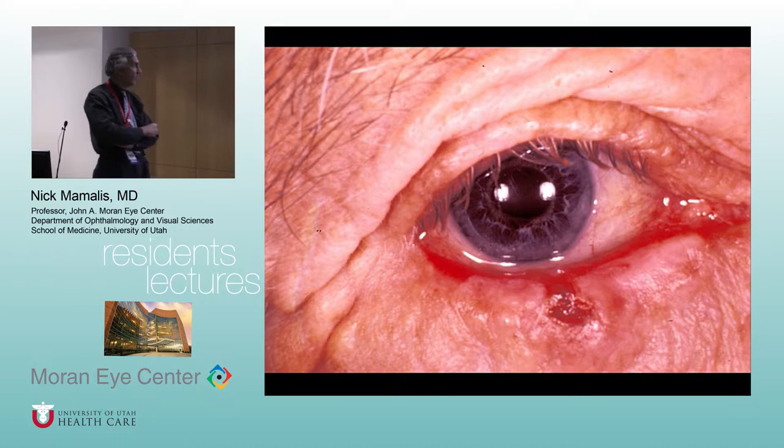Basal cell. Good. So if you see what you think is a tumor of the eyelid, by far the most common tumor is a basal cell. So if you take 100 lid tumors, 90 of them will be basal cells. And so if you're going to make a guess and you're not sure, just guess basal cell, because you'll be right 90% of the time.